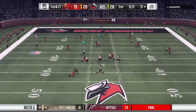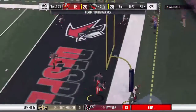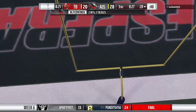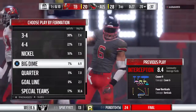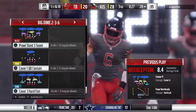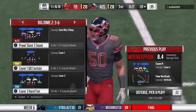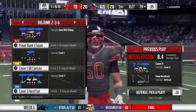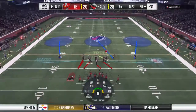On 3rd and long, it's Garoppolo. He's going to fire one deep over the middle, and this is going to be intercepted. Picked off with great anticipation. The interception woes just continue to mount. He's thrown 5 picks. At this point, you've got to be thinking, is it something between the ears? I think a confidence hit does occur once you start getting those numbers up there a little bit.